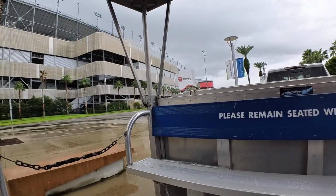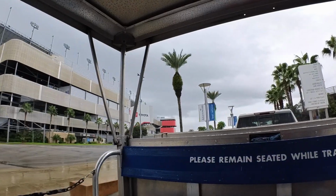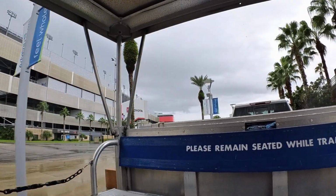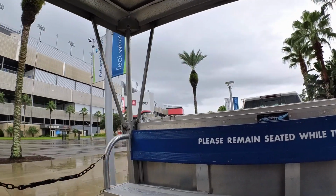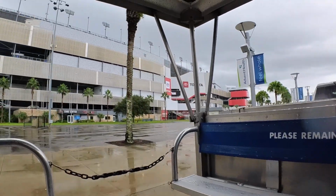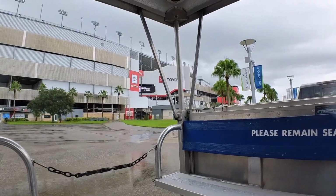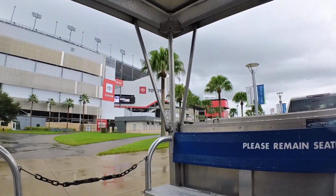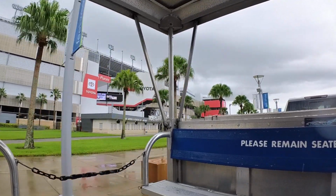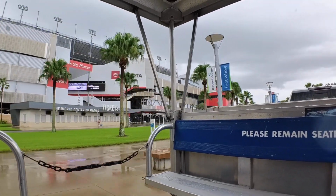The next thing that takes place here, in August, is the Coke Zero Sugar 400 race. That's another big race. And then after that, in November, we have what they call the Turkey Run. The Turkey Run is a huge car show. If you've never been to one, you might want to check it out because it's pretty interesting, with all the different ideas that people have with all the vehicles that they convert.